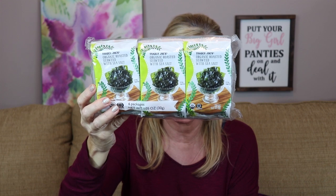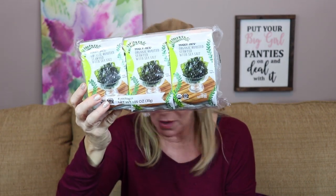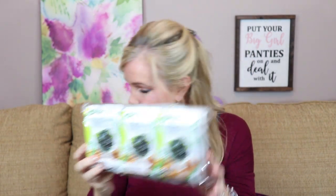But these are the organic roasted seaweed with sea salt. And I can tell you that Piper, if I let her, would eat 2 or 3 of these a day, but she loves them that much. But she's been eating these since she was 6 months old, so maybe that's why my child is so strange and weird. But anyway, that is a great product.